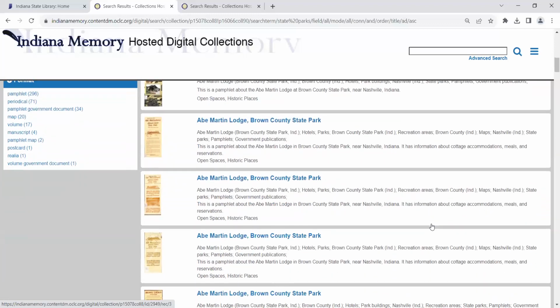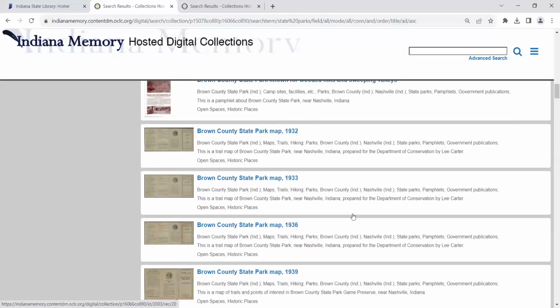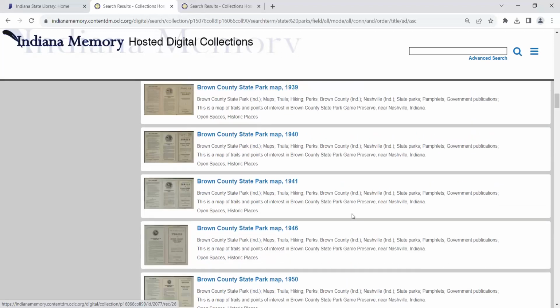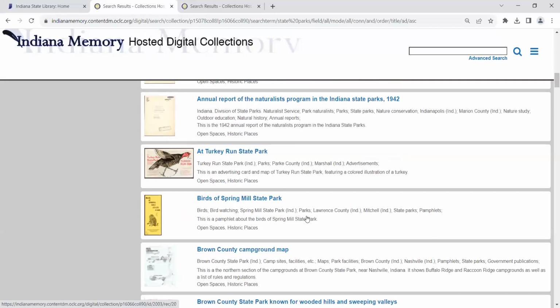If I were looking at that, let's see if there's another one here that maybe is a state park. Yeah, here we go, Brown County State Park. So 1932, 33, 36, 39, 40, 41. I'm telling you, I curate, I go through, I find, and we create a chronological collection. So if somebody is researching Brown County State Park, they want to know about trails, how it's changed over the years, here you go. So this is an example of what you would get when you search.